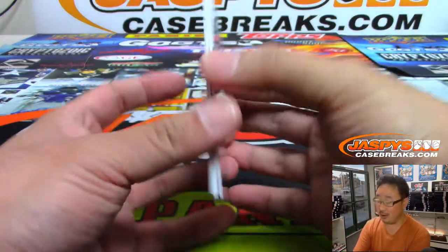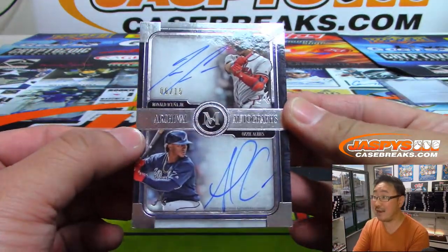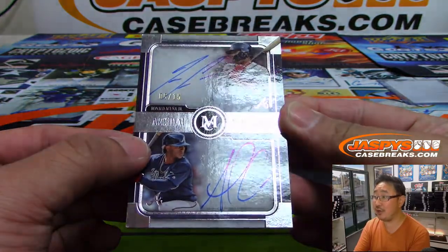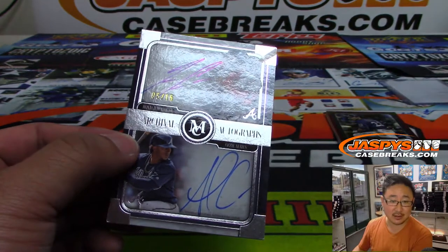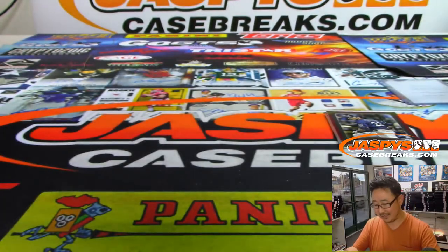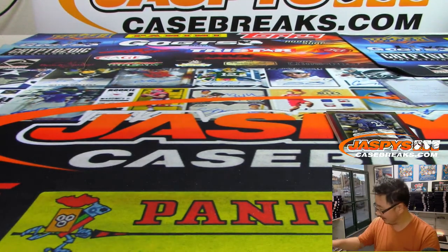That's Jacob deGrom, and that's a dual autograph, 6 out of 15. Archival autograph. That's Ronald Acuna Jr. and his buddy Ozzie Albies. There you go, Rory. 6 out of 15. No more complaints for a day or two?